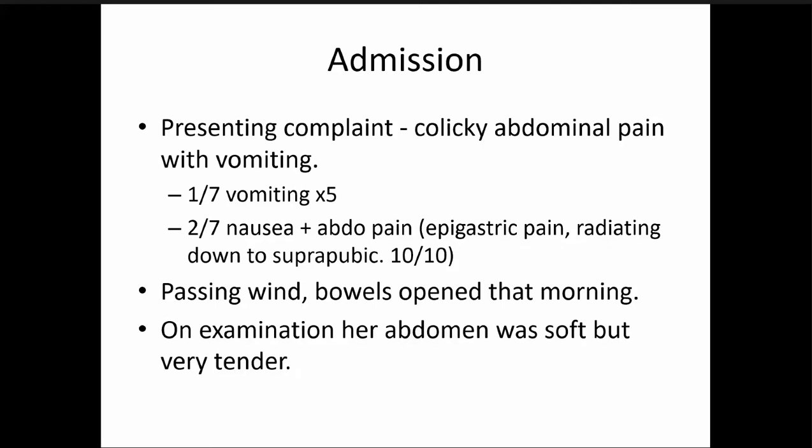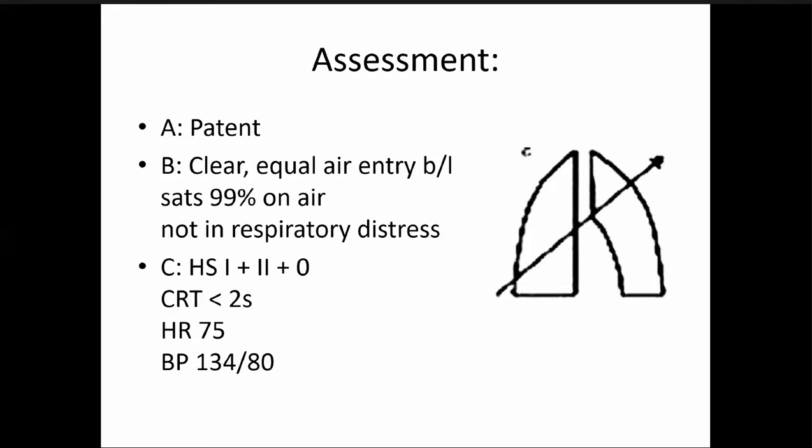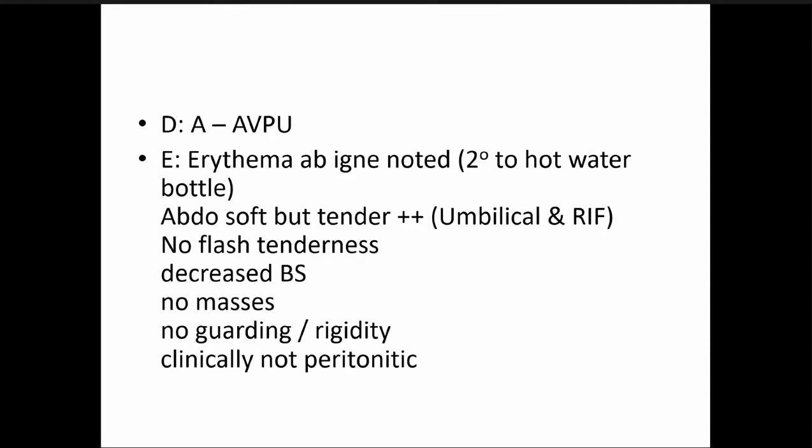On examination, her abdomen was found to be soft, but very tender all over. So this is the initial assessment. She has no signs of respiratory distress. Cardiovascular examination is normal. Her blood pressure is slightly on the higher side, probably due to pain. She has erythema on the abdomen, which is secondary to using hot water to help with the abdominal pain. Her abdomen, as I mentioned, is soft, but it's tender.